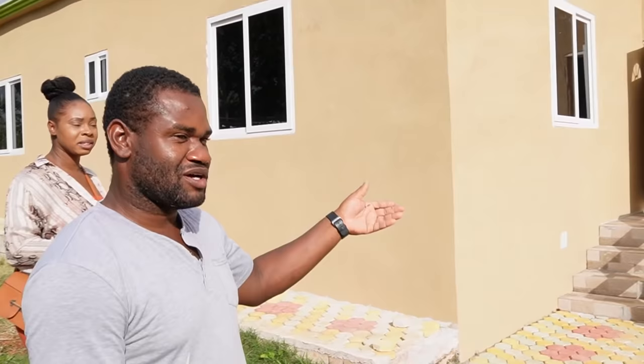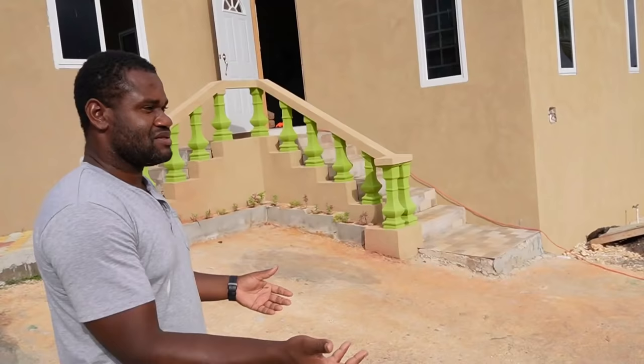Now, we can talk about the tall windows. They're nice. So when we're doing the house, because of the slope, we want to be able to stay upstairs and see all the way down to the gate.